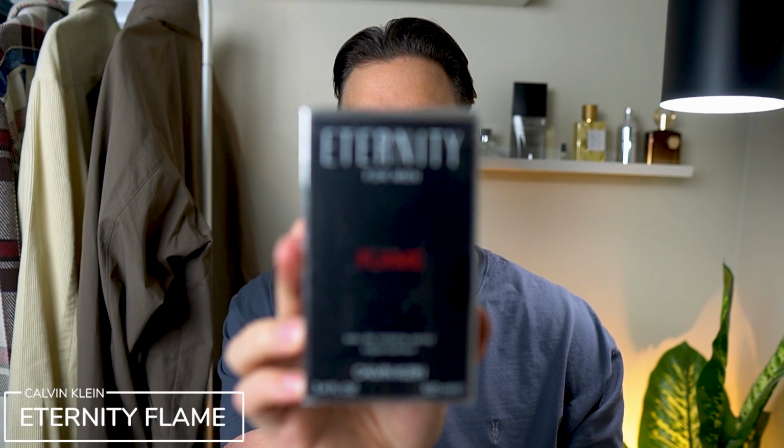However, there was one fragrance that stood out. The reason for that is, in my opinion, this is a flanker 30 years in the making. The OG of this fragrance I ended up picking up was released back in 1990, and this particular flanker not released until 29 years later, in 2019. That fragrance we're talking about today is Eternity Flame for Men.